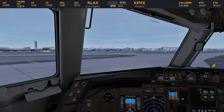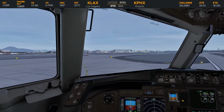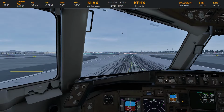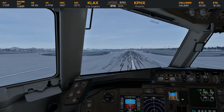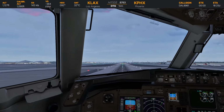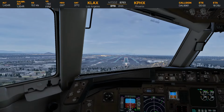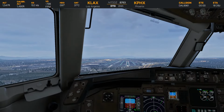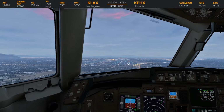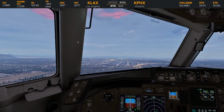So where's my... There we go. Yeah, much smoother with lossless scaling. Hopefully the sim won't crash though. Okay, there we go. I think right about here so we can enjoy it. There we go. Let's remove that. And let's remove that.